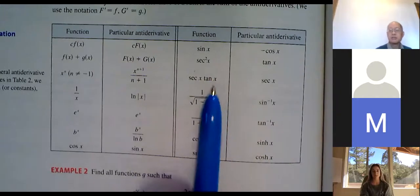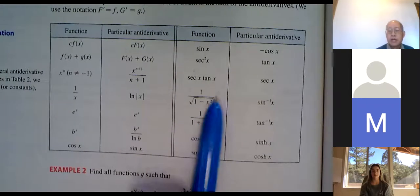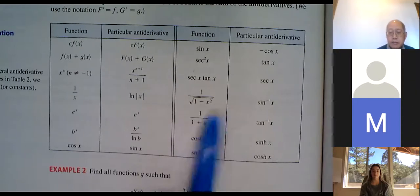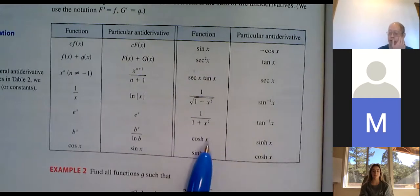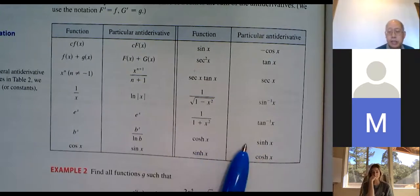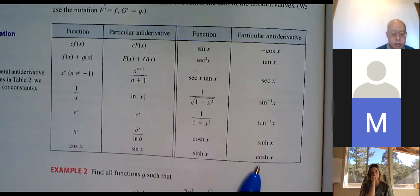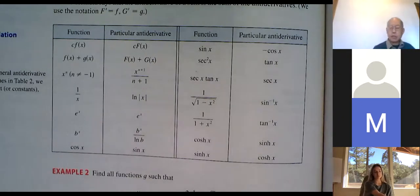And let's see. Secant x tangent x gives secant x, right? Inverse sine, inverse tangent, right? And cosh and sinh are still very easy, right? Since they are derivatives of each other, the integral of cosh is sinh, and the integral of sinh is cosh. Is that right? Okay, that's the way it works. Okay, so I'll do a few more and then I'm going to call it a day already.